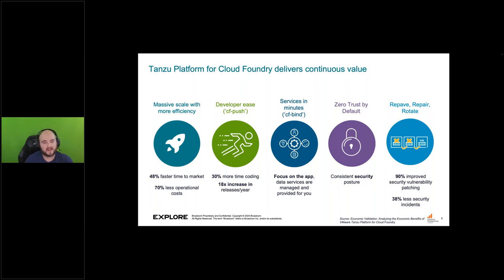The bind gives you that ability to wire your applications up, and then the platform has a great security story where a lot of things are zero trust by default. You get hardened OSS images, you get your base container images, you get this concept of repave, repair, and rotate, where the platform can rebuild itself from scratch. It can repair failed parts of it automatically and rotate things like certificates or credentials when they need to be. So that again all goes into the operational efficiency and improved security posture of the platform.